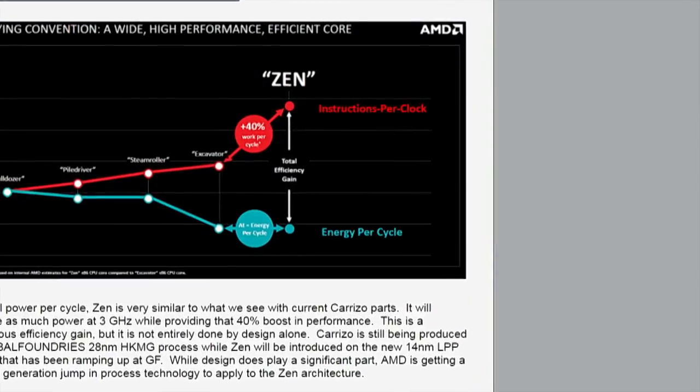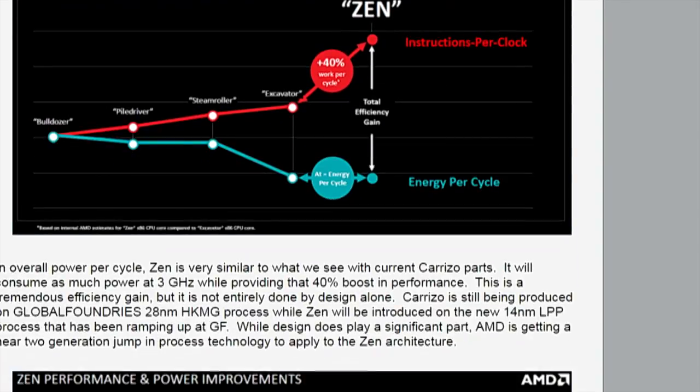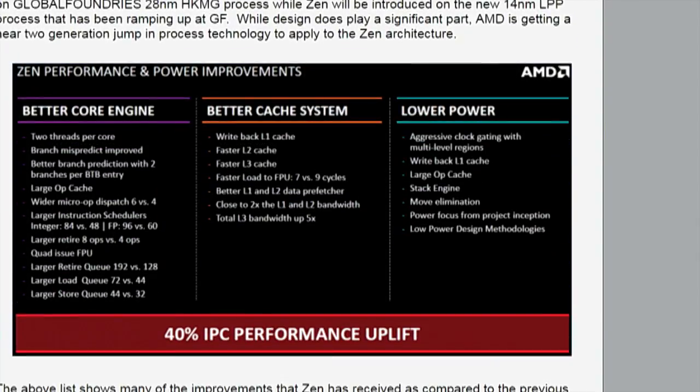And that next slide down gives you a very good general overview of what has changed. Everybody's going to have a different level of understanding of what all these different things are, and trust me, I'm not as good at this as Josh is either. But you can see there are three main categories: the core changes, the cache changes, and the power improvements.